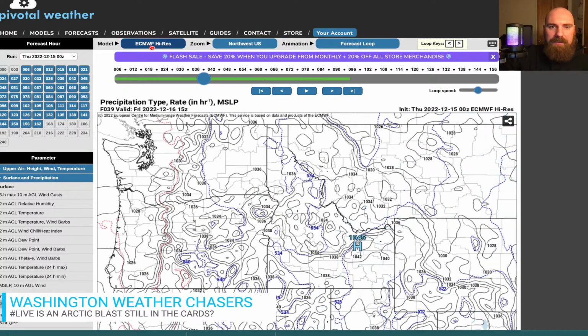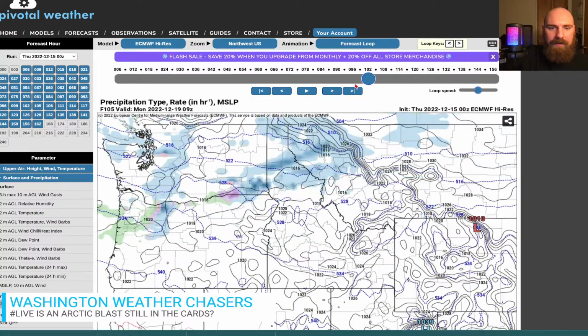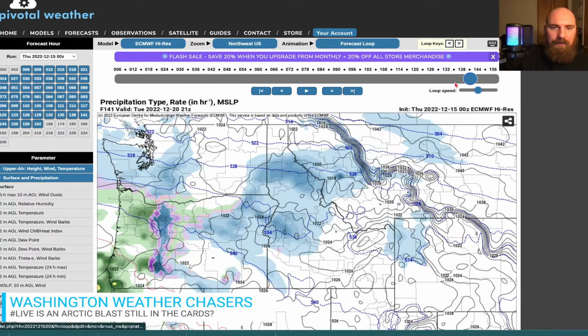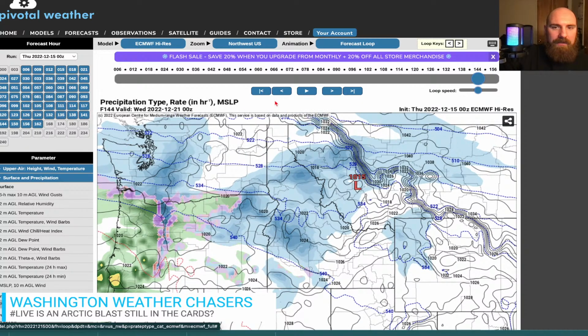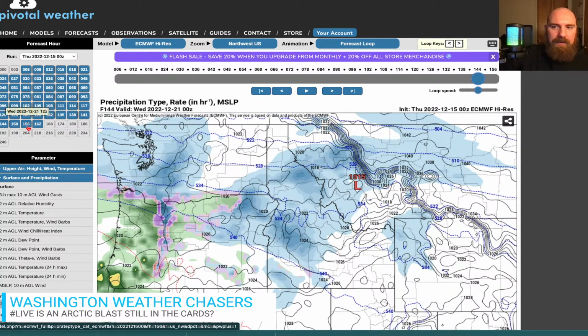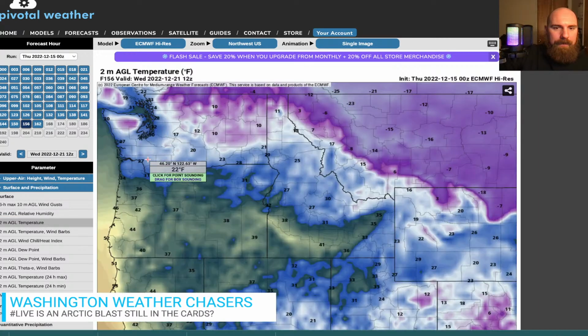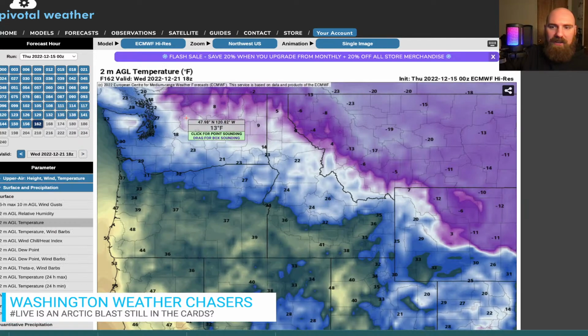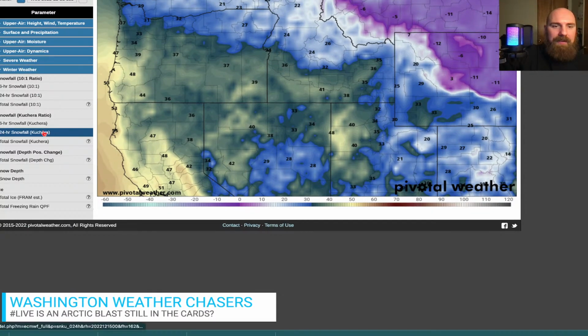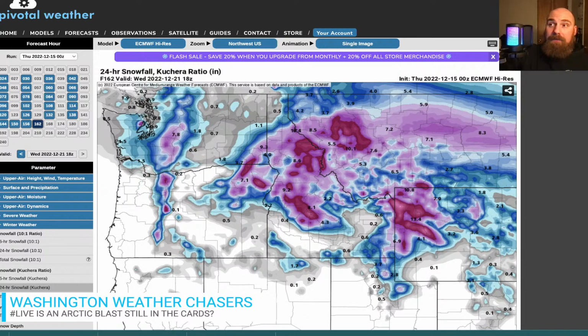So the 0Z European still does have a snow event on Tuesday, though. That's worth noting. And that would probably bring some decent snow to the area if this keeps up. Yeah, all hope is not lost. It's just not looking fantastic like it was a couple days ago. But I think there's going to be a couple shots of snow. And hey, if you're still watching, Brenda, the European does give Southwest Washington a bit of snow on Tuesday into Wednesday.